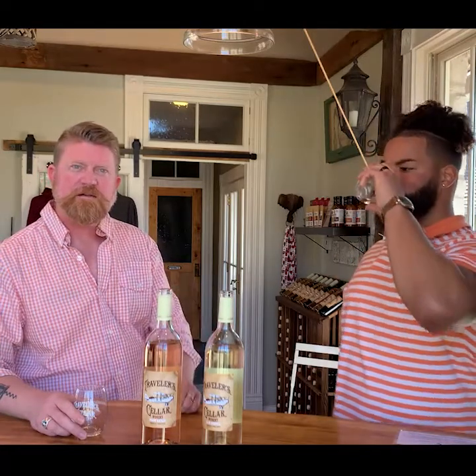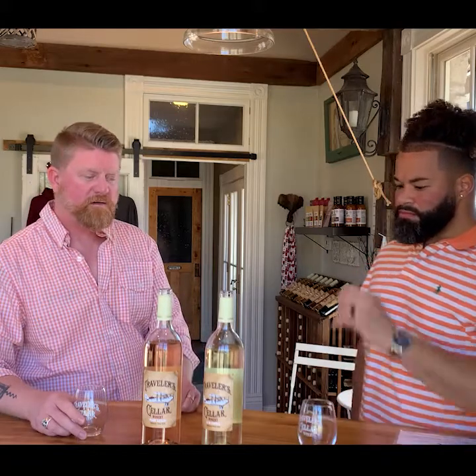You know, really light, just the faintest hints of pineapple or kind of lemon zest flavors there, but very, very light. Yeah, also very smooth, very easy to drink. Nice balance on the acidity, and it's 12.2% ABV. Yeah, so it'll get you.